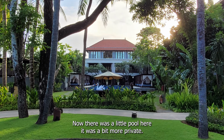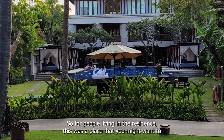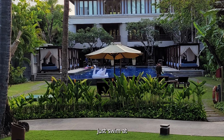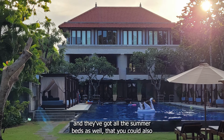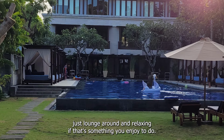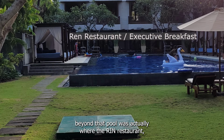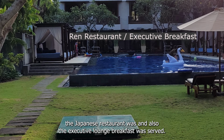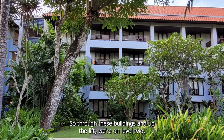Now there was a little pool here. It was a bit more private, so for people living in the residence, this was a place you might want to swim if you didn't want to swim at the main pool. They've got all the summer beds as well that you could lounge around and relax in. Beyond that pool was where the Ren restaurant, the Japanese restaurant, was, and also where the executive lounge breakfast was served. So through these buildings and up the lift, we're on level 2.